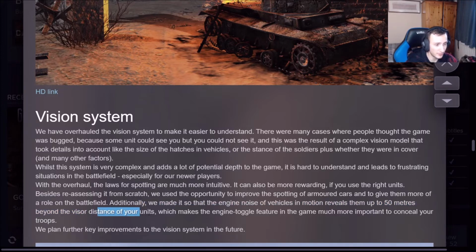So I presume that means it'll reveal 50 more meters compared to your other units, or am I getting that wrong? Which makes the engine toggle feature in the game, yeah. So I made a mistake there. What that means is that if you're driving and you have the engine still on, you're going to get spotted more easily.